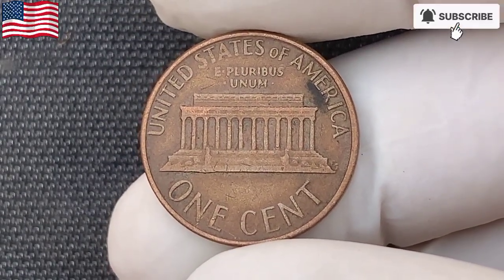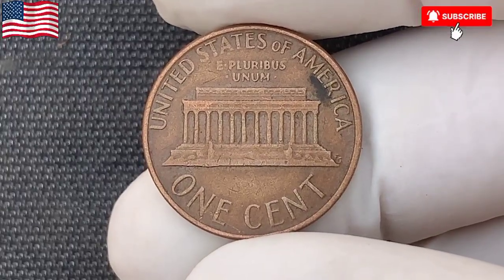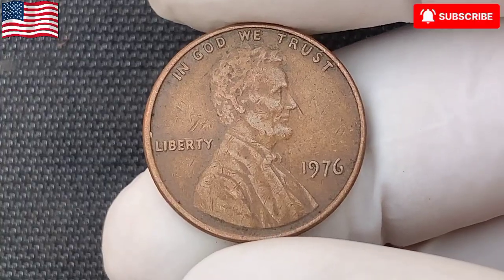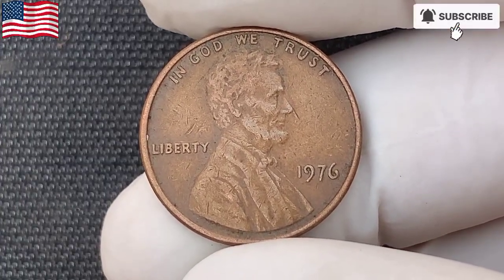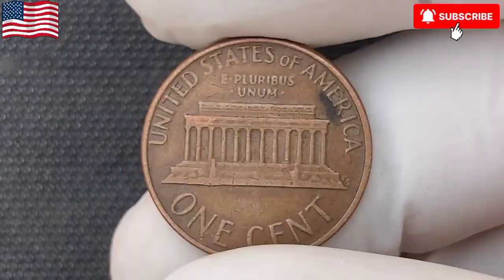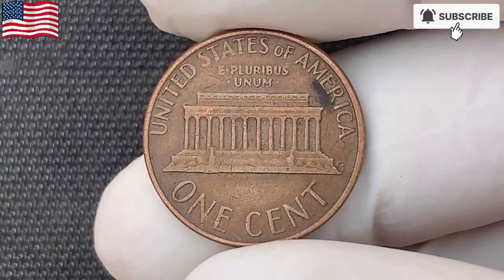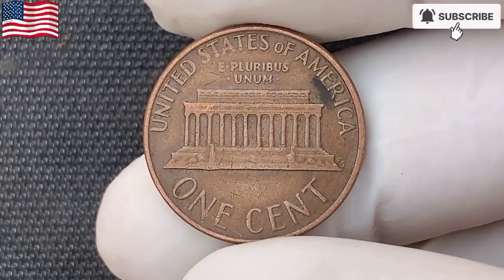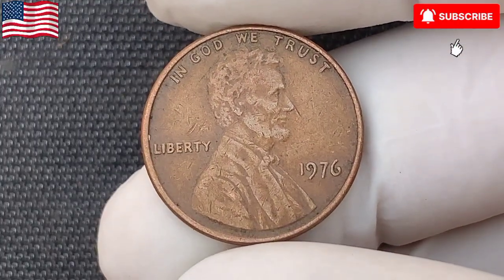What makes the 1976 penny particularly interesting is the number of coins minted that year, as well as the varieties and mint marks associated with them. The coin was produced at several mints, including Philadelphia, no mint mark, Denver, marked with a D, and San Francisco, marked with an S. The Denver Mint version is especially notable for collectors because of certain rare errors and higher quality strikes that occasionally appear.